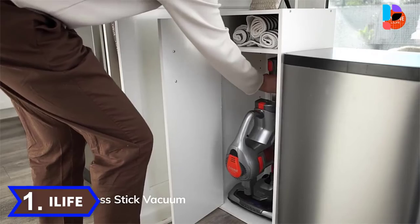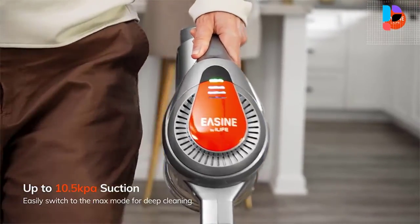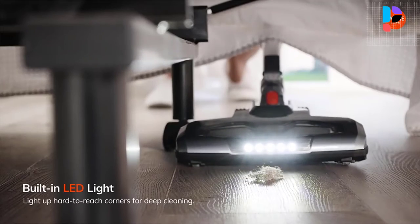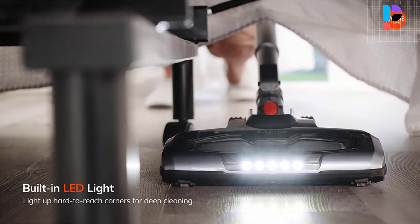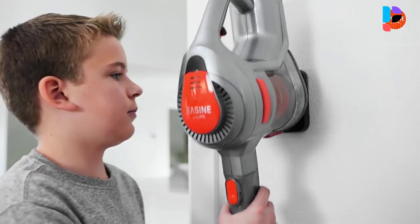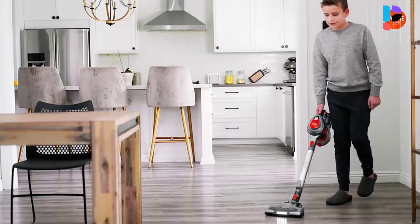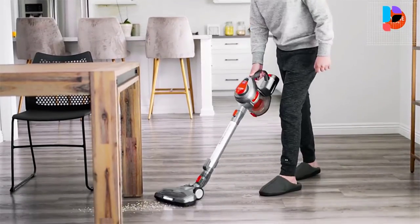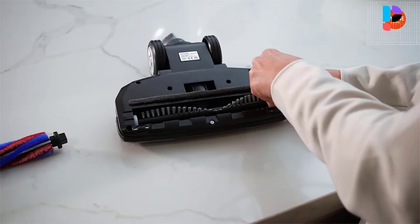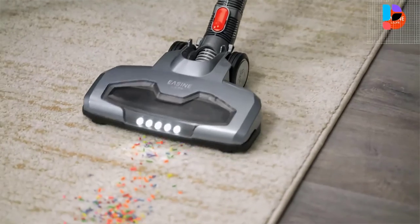Number 1. Brand name, iLife. Model number, H55. The H55 features max mode and normal mode, efficiently picks up dust, debris, crumbs and hair all around your home. Hang the H55 on the wall mounting bracket or hook the main body on the extension wand. Both ways save space.